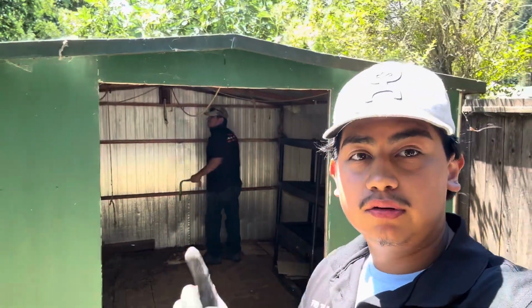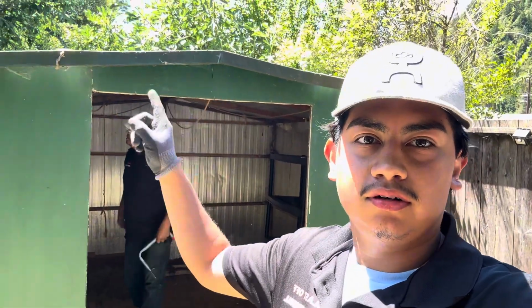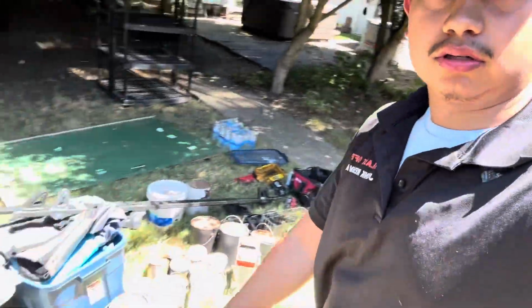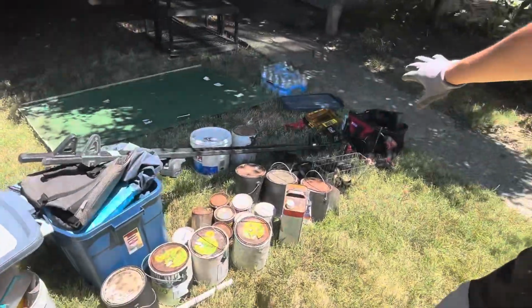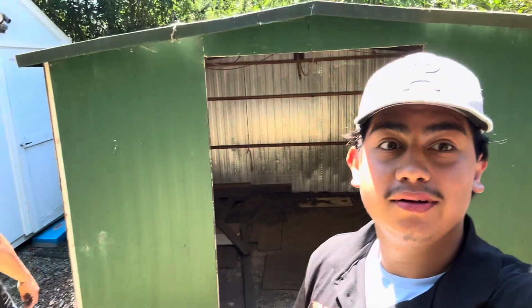As you can see, we're currently removing this shed right here. We're starting off by removing this roof. Then we're gonna continue on the walls. We're also removing all this right here. A lot of paint. So name this junk. But we're gonna get it done. This whole shed is going down.